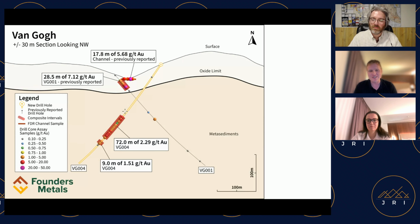You try things, but it in no way means that things are killed in either direction. It's a 72 meter interval. Actually, if you add in the 9 below it, you're upwards of 90 meters of mineralization over that interval in fresh rock. And something of that scale, it's unlikely geologically that it just disappears. So, lots to follow up on. Not just an anomaly or one off there.